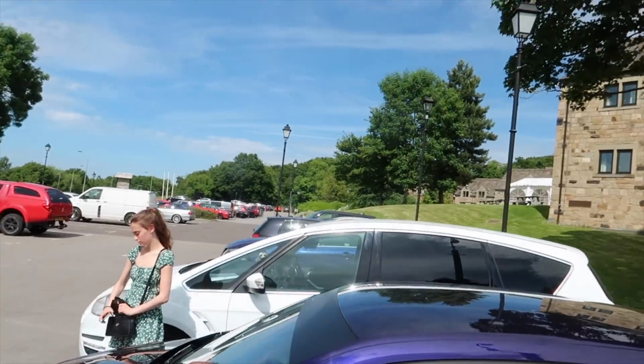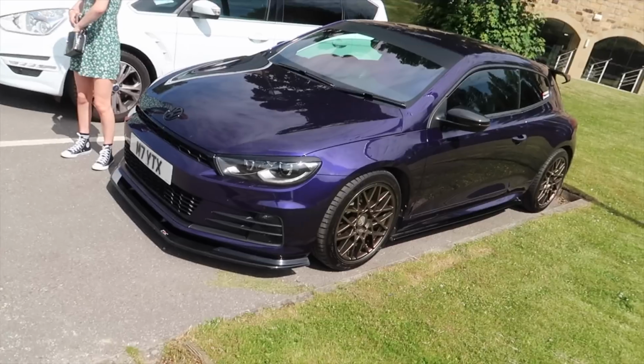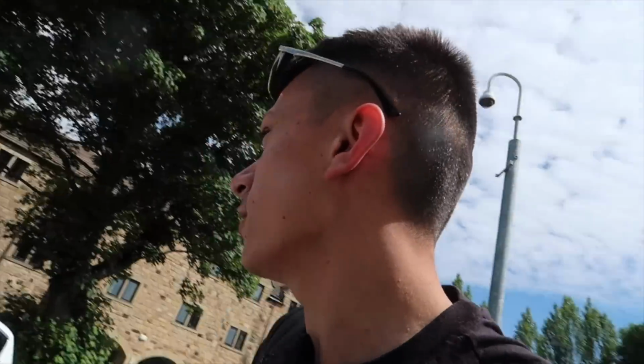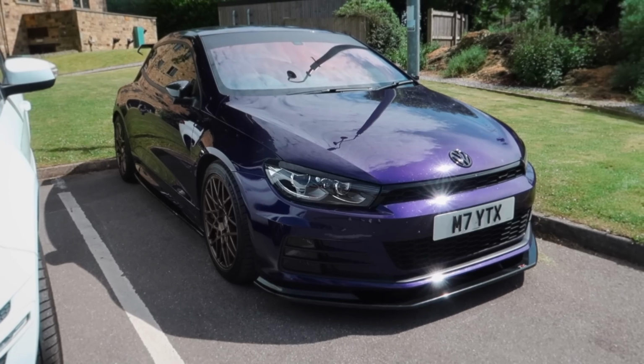Alright then guys, so we've actually arrived down at the place. It looks like a manor, mate. Like, I think it is called a manor actually. The Scirocco's all parked up, of course, in the corner. You know, this is the best. If you're a car guy, you know that this is the best spot, right in the corner. Tomorrow we'll be leaving here and going to get this sports cat, baby.